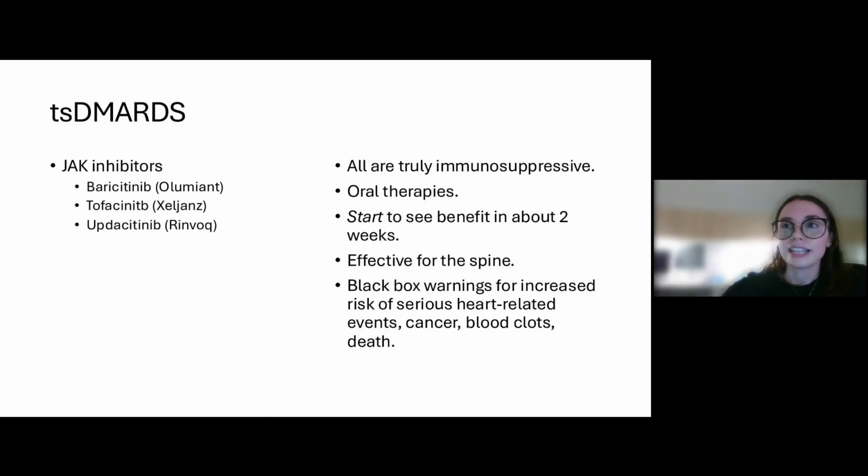So we're going to switch to the targeted synthetic DMARDs. So this mostly refers to JAK inhibitors, although this also technically includes apremilast, which is also used for psoriasis and technically Behçet's. JAK inhibitors we mostly use include Xeljanz and Rinvoq. These are also truly immunosuppressive, but the thing that most patients really prefer is that they're oral therapies. You start to also see benefit very quickly in about 2 weeks, and these are effective for the spine. The major thing is that there's a black box warning for increased risk of heart-related events, cancer, and blood clots. So I don't tend to use this in patients over 65 years old or anyone who has had a previous heart attack or stroke. But obviously all of this is a risk-benefit discussion. There is some increased risk of bowel perforation in anyone who's had a previous diverticulitis episode or colon surgery as well.